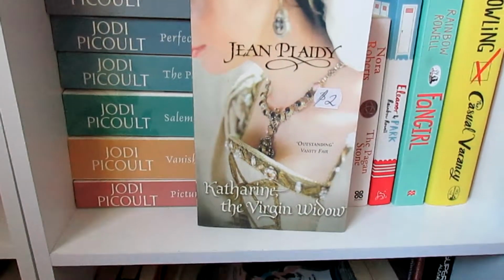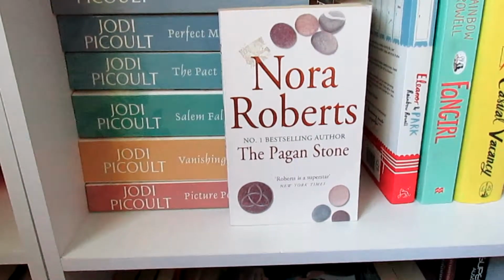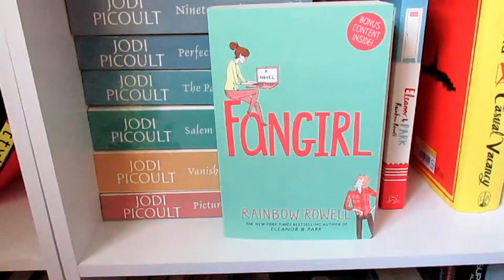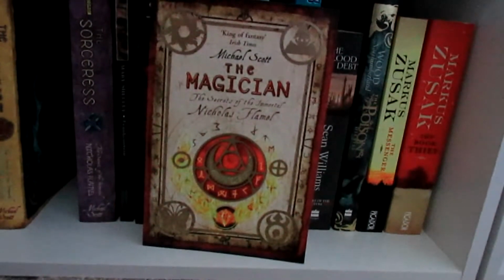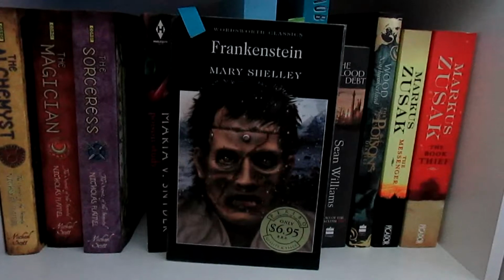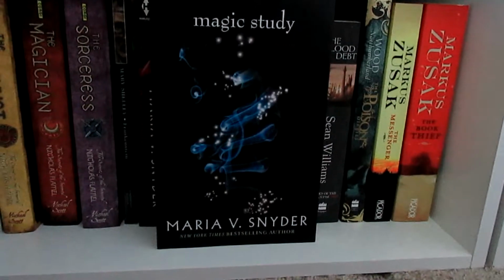Catherine, the Virgin Widow by Jean Plaidy, Blood Brothers by Nora Roberts, The Pagan Stone by Nora Roberts, Eleanor and Park by Rainbow Rowell, Fangirl by Rainbow Rowell, The Casual Vacancy by J.K. Rowling, The Alchemyst by Michael Scott, The Magician by Michael Scott, The Sorceress by Michael Scott, Frankenstein by Mary Shelley, Poison Study by Maria V. Snyder, Magic Study by Maria V.